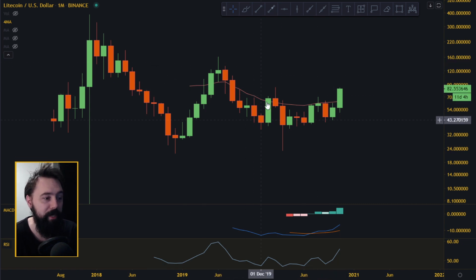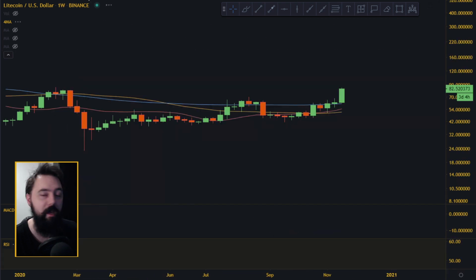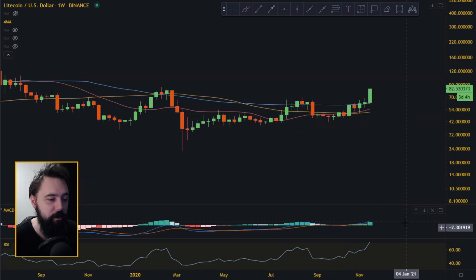It's been a really long time since summer last year when we got above it, and then under it again, and now we are above it again. It's a really bullish sign. This is the 20 moving average on the monthly. Of course, the MACD is going upwards. The RSI cannot give us a lot of information because there is not a lot of data on the monthly.